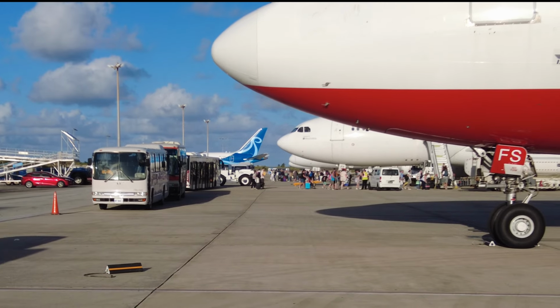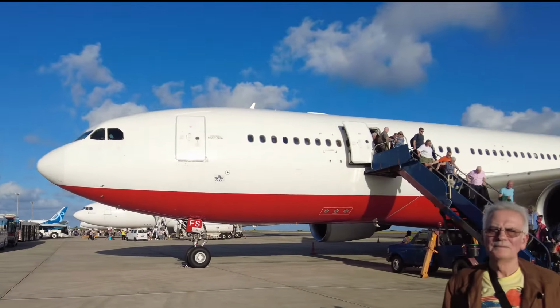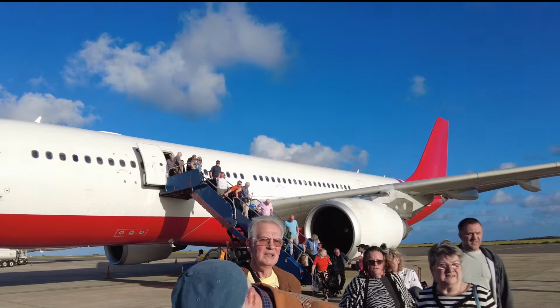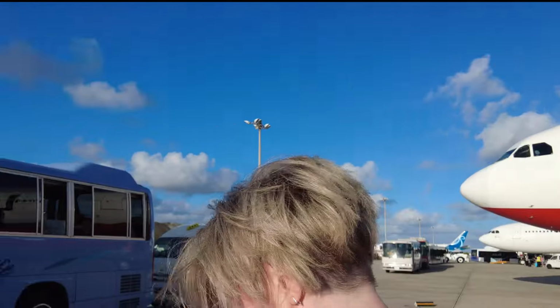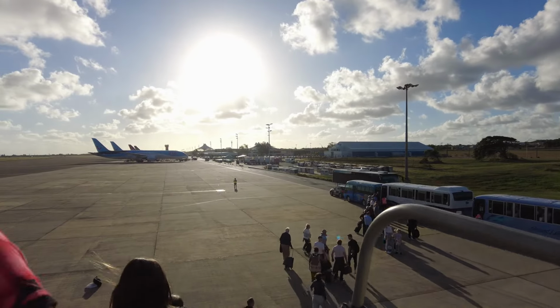Once we landed in Barbados, though, we got off the plane. All the people had just finished their cruises, so they were getting on the other planes, and then they popped us straight onto a minibus. No customs, nothing, just down the steps onto a bus. Nice and simple.